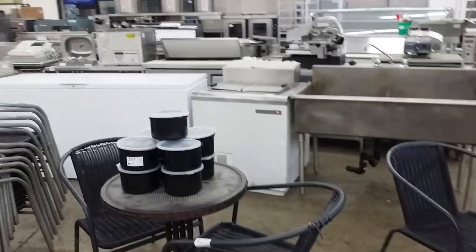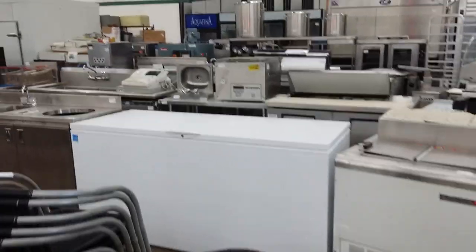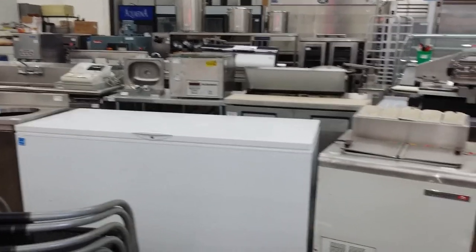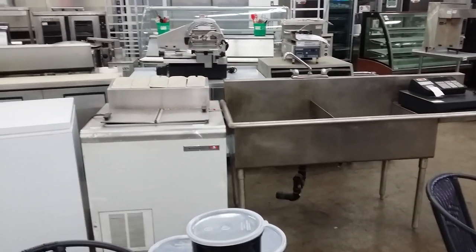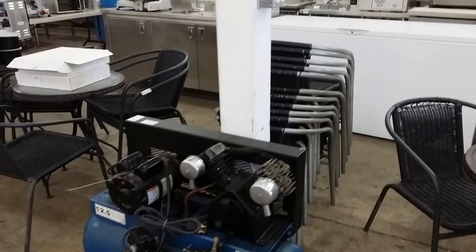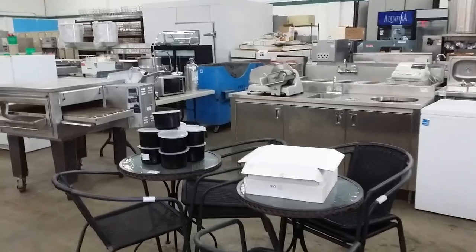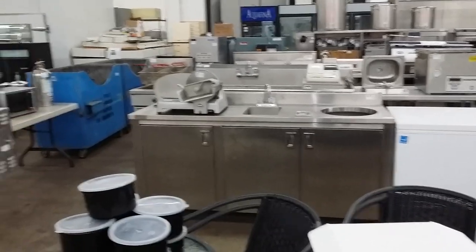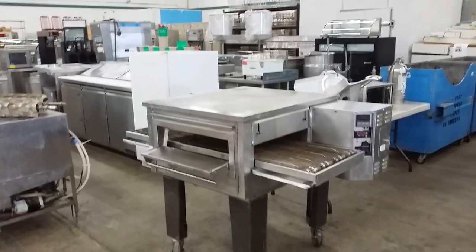This auction is happening Thursday, October 15th. Doors open at 9 a.m. Auction starts at 11. New and used quality equipment. There's over 200 pictures on our website at www.lovesauctions.com, as well as the catalog will be posted Tuesday evening before 7 p.m. If you have any questions, please feel free to contact us at 604-244-9350, and one of Love's office staff would be happy to assist you with any questions.